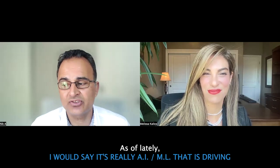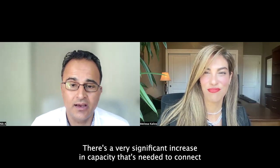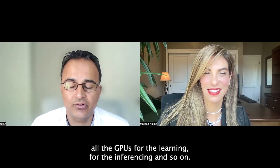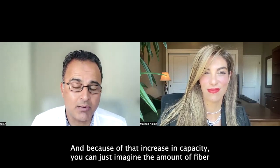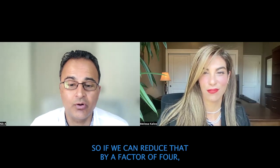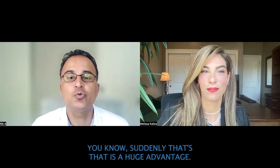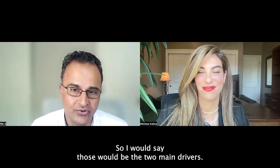As of lately, I would say it's really the AI/ML that is driving the need for multi-core fiber. There's a very significant increase in capacity that's needed to connect all the GPUs for the learning, for the inferencing, and so on. Because of that increase in capacity, you can just imagine the amount of fiber that actually comes out of a rack, goes up into troughs, drops out on the other side. So if we can reduce that by a factor of four, certainly that is a huge advantage to the industry. So I would say those would be the two main drivers.